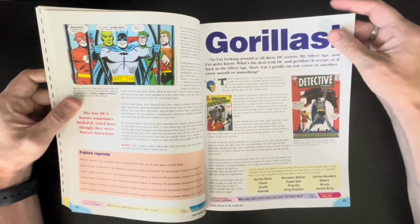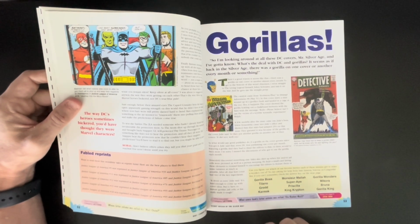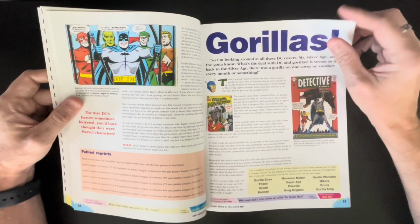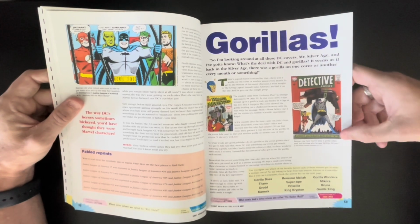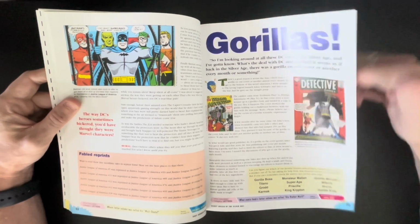Gorillas. There was a time, and look at these gorillas. Can you figure out which of our favorite heroes each of these simians got to make a monkey out of? Gorilla Boss, Titano, Grodd, Carmack, Monsieur Mallah, Super 8, Priscilla, King Krypton, Gorilla Wonders, Makora, Bruna, Gorilla King. I can admit I've never heard of all those, but I have heard of a lot of them.